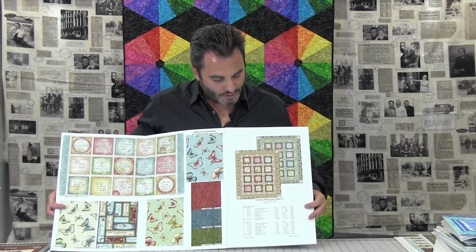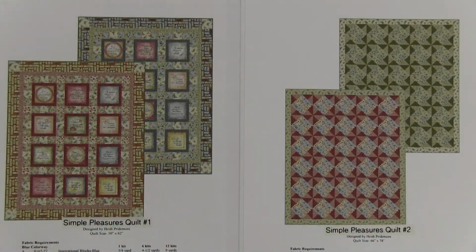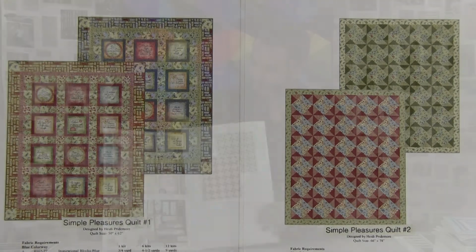Simple Pleasures Quilt 1, designed by Heidi Pridemore. This is 50 by 62, and we have it in the 2 color combinations, which is great. And then we have Simple Pleasures Quilt number 2, designed by Heidi Pridemore also. This is 60 by 78, and it comes in the 2 color stories.